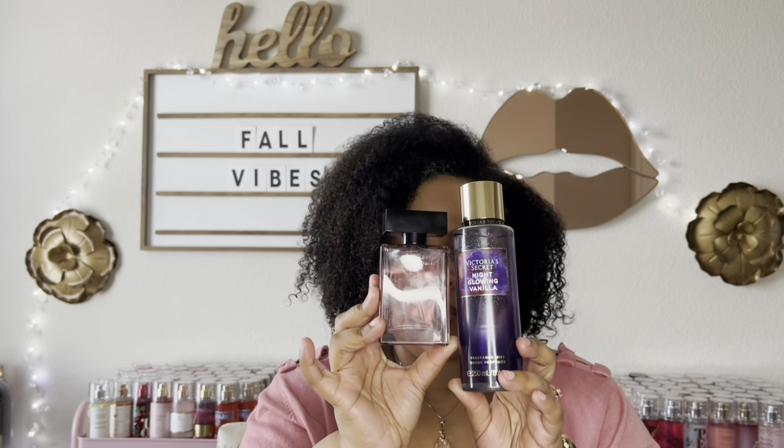Oh my goodness. If you want to smell soft, sensual, seductive, rosy, musky, powdery vanilla, yes. Ooh, it smells good. Okay, this combination, I was just saying, I'm just gonna try something different. This fire, okay, it is so good. Oh, I need to repeat it. Night Glowing Vanilla and Narciso Rodriguez Musk Noir Rose. Perfection. That combination is perfection.